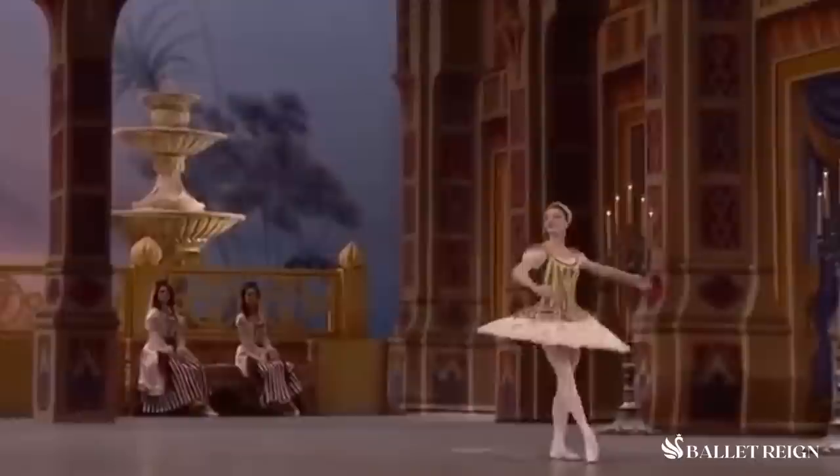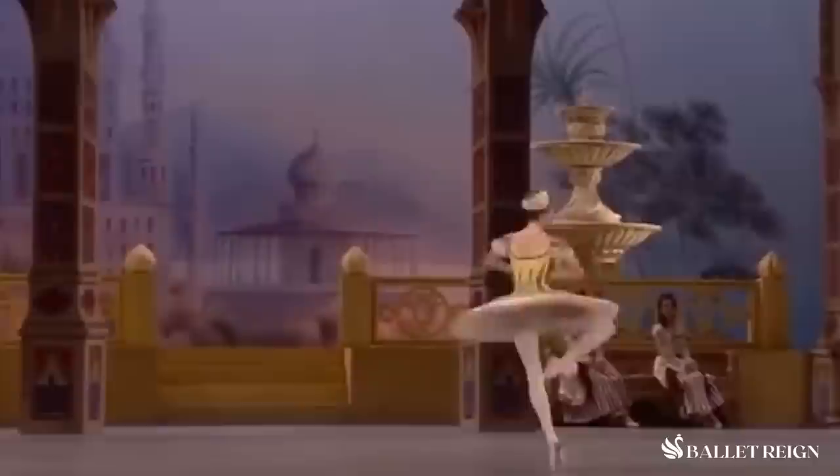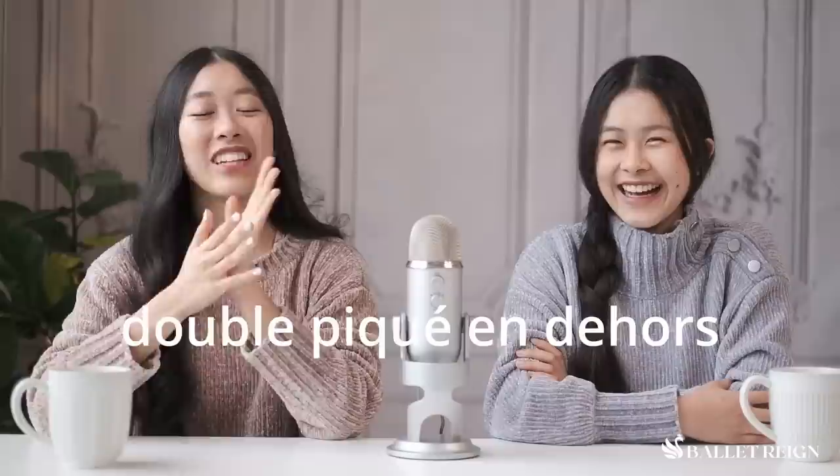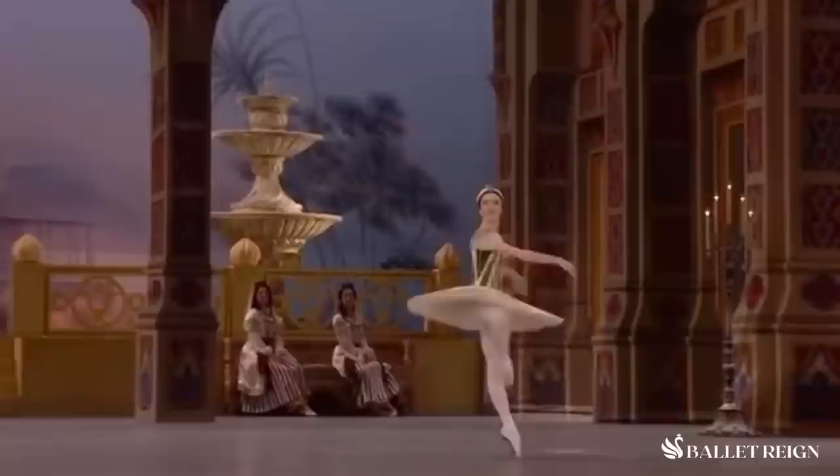Starting with double pique en dehors. Double pique turns en dehors, double step up turns, double lame duck. Yeah, I don't really like these at all. To the right, it's okay. Thank God, most of the time in classical ballet rep, you will do them on the right. Left is so bad though. The left is humbling, let's just say that.